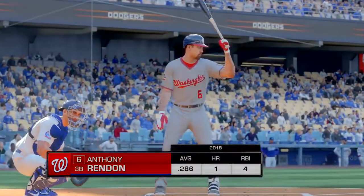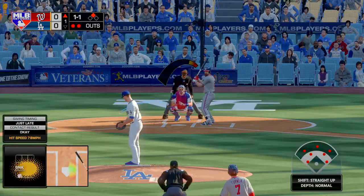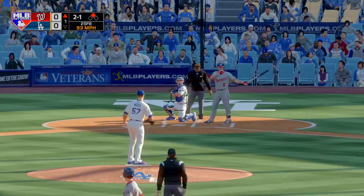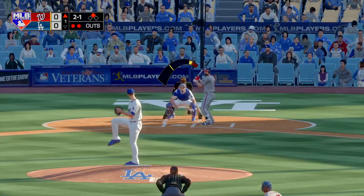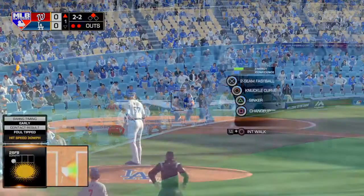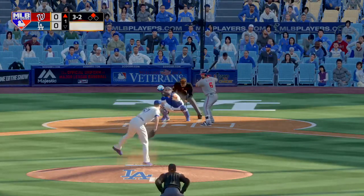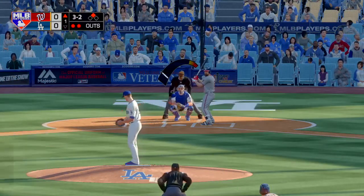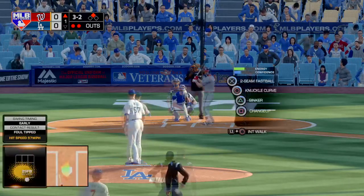So next will be the 4-hole for the Nationals, Anthony Rendon, runner in scoring position with two gone. Now the 1-1 pitch is a fastball that misses. Turner at second with two down. Fouled off. Three and two now. You would think in this situation, maybe with a base open, he'd just pitch around him and put him on first. But not with the guy in the on-deck circle. He's going to attack this hitter.